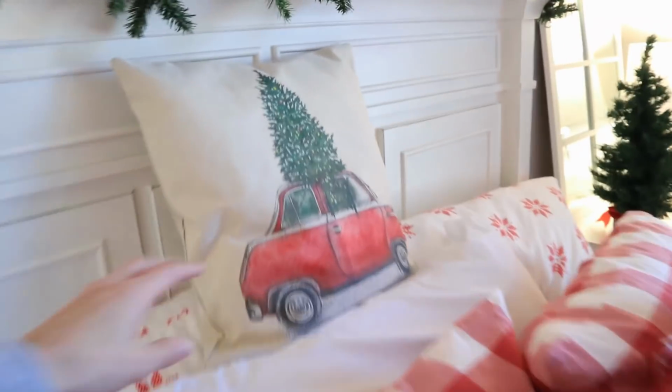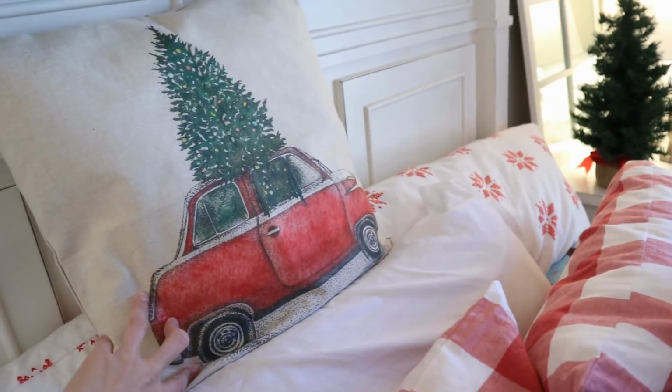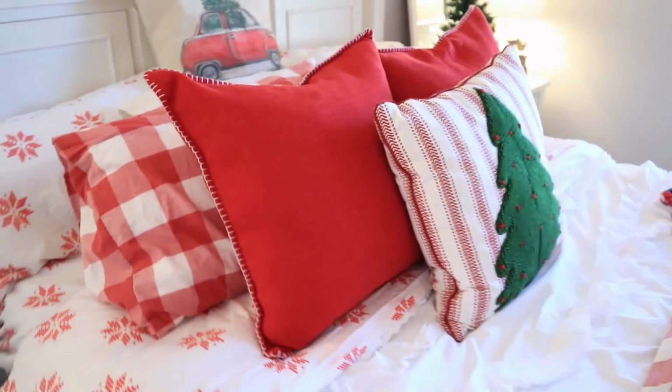This pillow cover, it's just the cover. I had to put my own pillow in there, but it is from Amazon, and I'll link that down below for you too. The red pillows are from Home Goods.